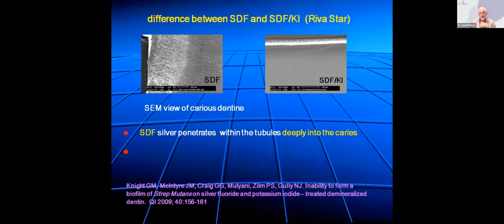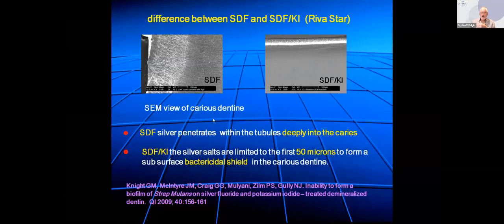So there we have, you can see the penetration down towards the base of the caries, going deeply into the caries. But when you look at the potassium iodide, you get the silver salts, the silver iodide, actually limited to the first 50 microns, just under the lesion. And you say, well, that's no good. The thing is that it is, because that layer of silver iodide is an amazing antibacterial layer.